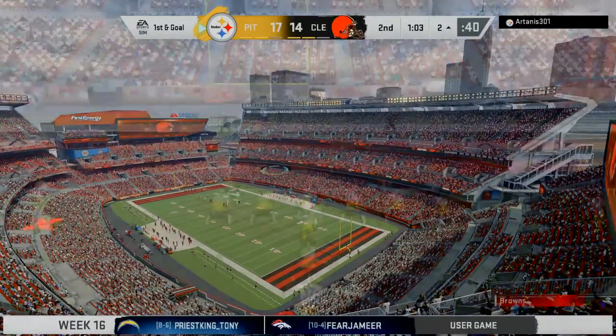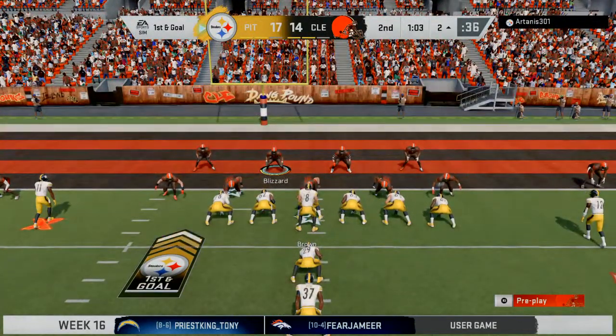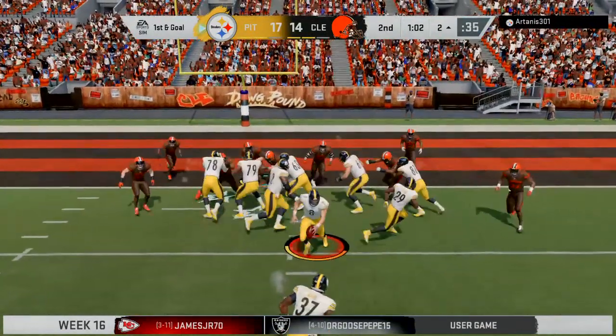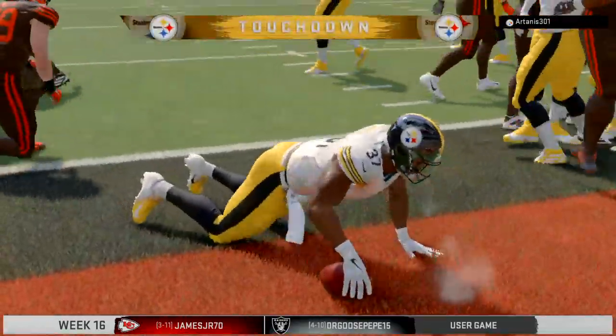That catch, by the way, number 940 in his career, so he's 60 away from a grand, but 940 ties him with Art Monk. And I think it's fitting that he tied Art. And he's into the end zone.